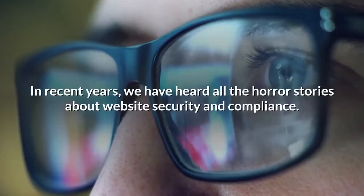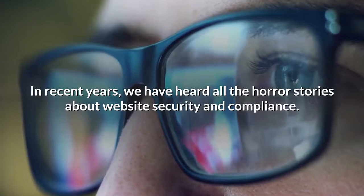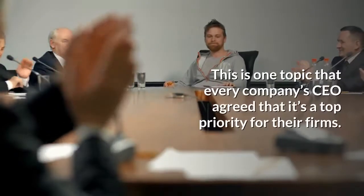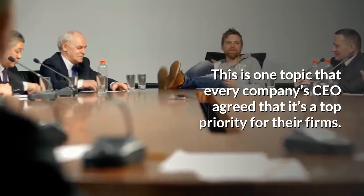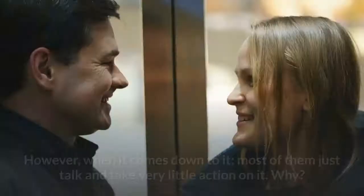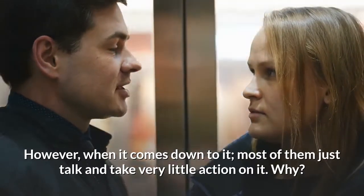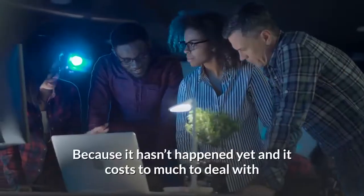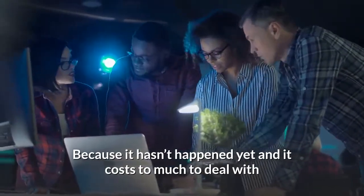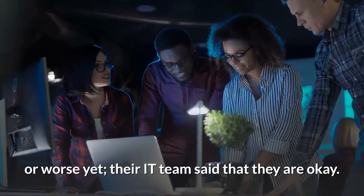In recent years, we have heard all the horror stories about website security and compliance. This is one topic that every company's CEO agreed is a top priority for their firms. However, when it comes down to it, most of them just talk and take very little action on it. Why? Because it hasn't happened yet and it costs too much to deal with, or worse yet, their IT team said that they are okay.